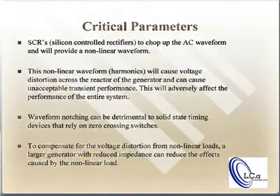Even more additional critical parameters: SCRs, or silicon-controlled rectifiers, are used to chop AC waveforms and will provide nonlinear waveforms within your system. The nonlinear waveforms will cause voltage distortion across the reactance of your generator and can cause unacceptable transient performance within your complete system. So if you have a load that creates total harmonic current distortion when you're under generator power, which has a higher impedance than your utility power, that total harmonic current distortion will cause total harmonic voltage distortion, which adversely affects your entire system. To compensate for voltage distortion from nonlinear loads, a larger generator with reduced impedance can reduce the effect of the nonlinear load.